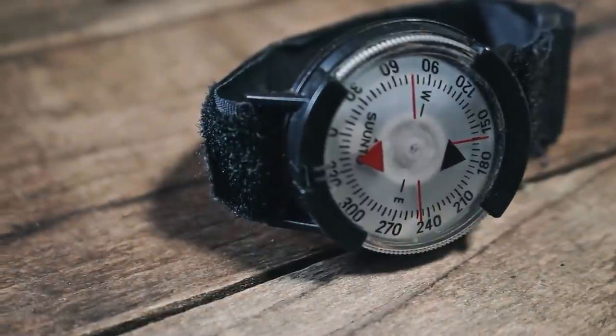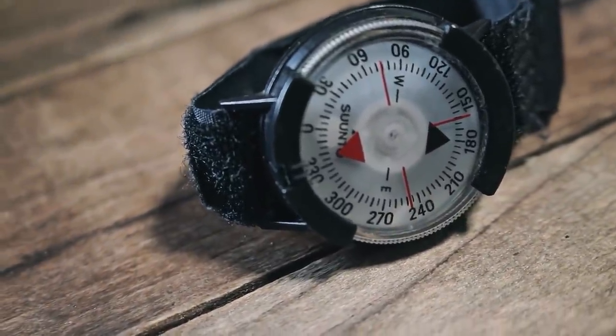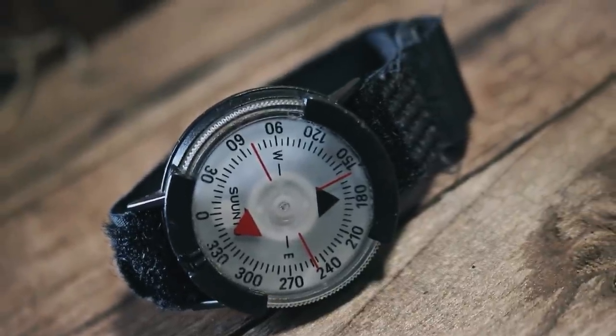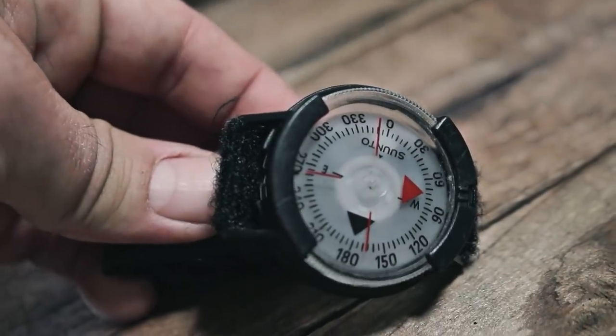If I'm in an area where I'm not really familiar, it's just nice to have a compass on your wrist. This is a Suunto. You can also shoot a bit of a bearing with it. It's a nice, quick way to make sure I'm headed north. Okay, cool, no, whoa, I gotta turn around and go south, right? So having that's pretty nice.